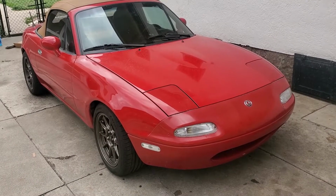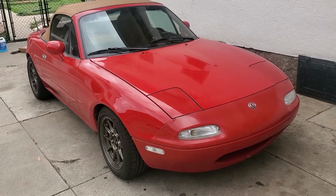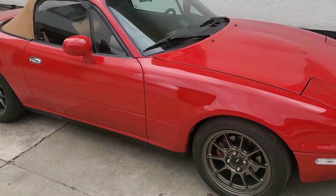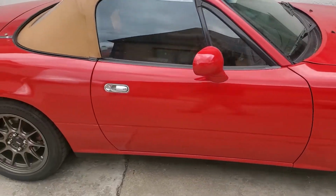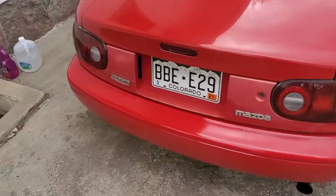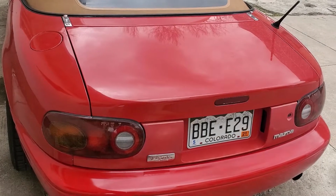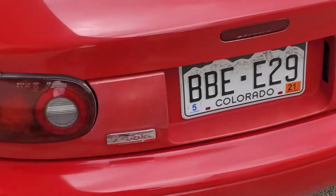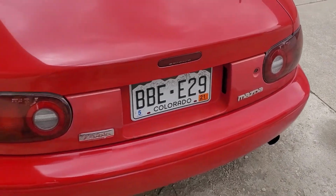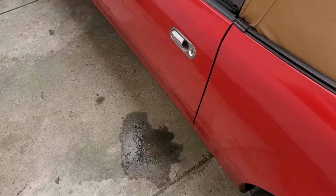Okay, this is my 1996 Mazda Miata 1.8 A package that I've just listed for sale. It's a little bit dirty as it just rained this morning. The paint is overall in pretty darn good shape, I'd say. As you can see, it's a little bit faded on this rear panel. The plastic parts of the car on these things tend to fade over time.